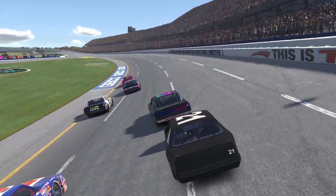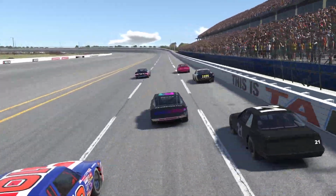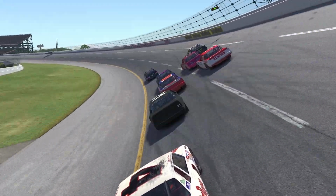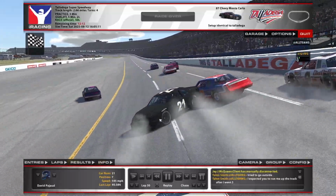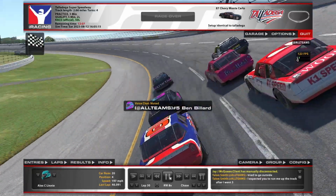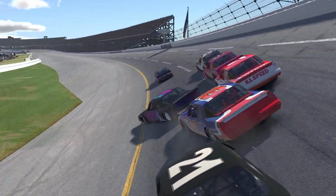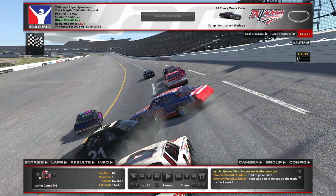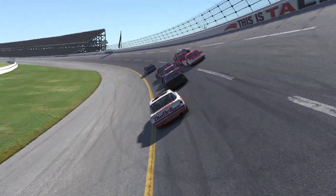I don't know what the 3 is doing. 20 is losing it in the tri-oval. They're going to be 3 wide. Little contact there. And then right in front of us again. I don't know what's going on. Why did this happen? 20 losing it. 20's losing it. Then the 10 gets into him. 20 probably had that saved, but he had so much momentum gone that the 10 runs into him.